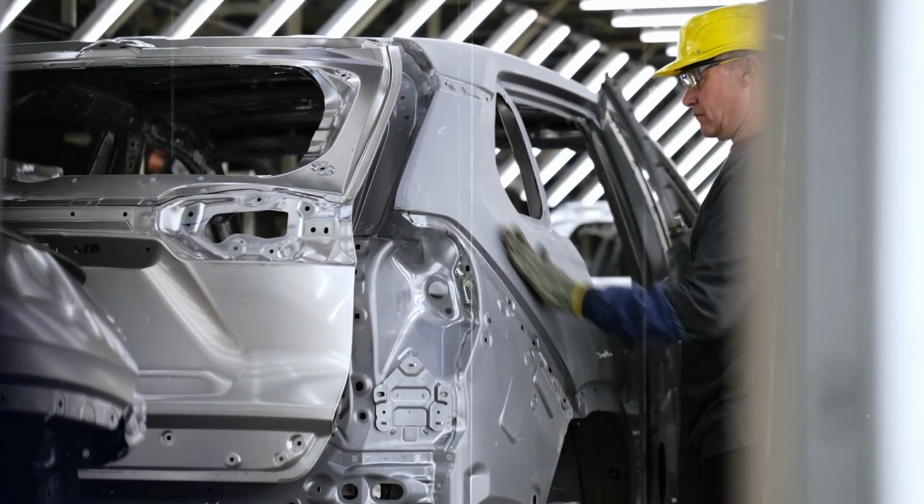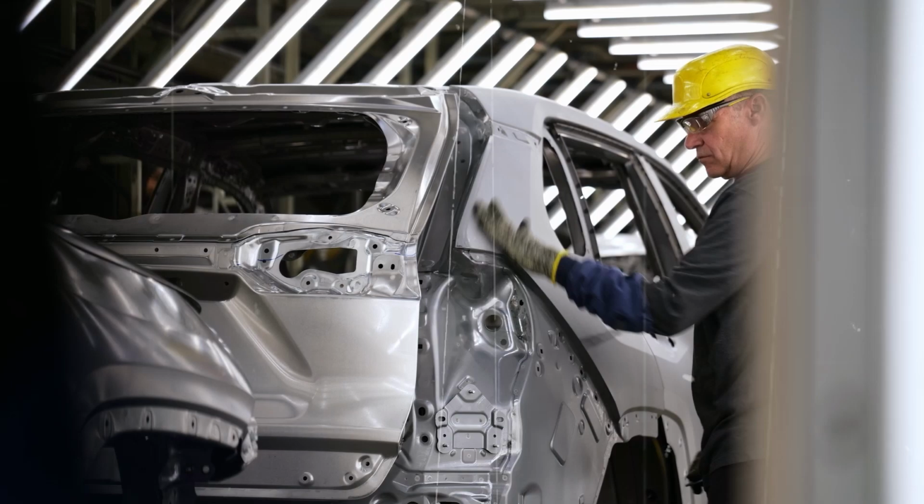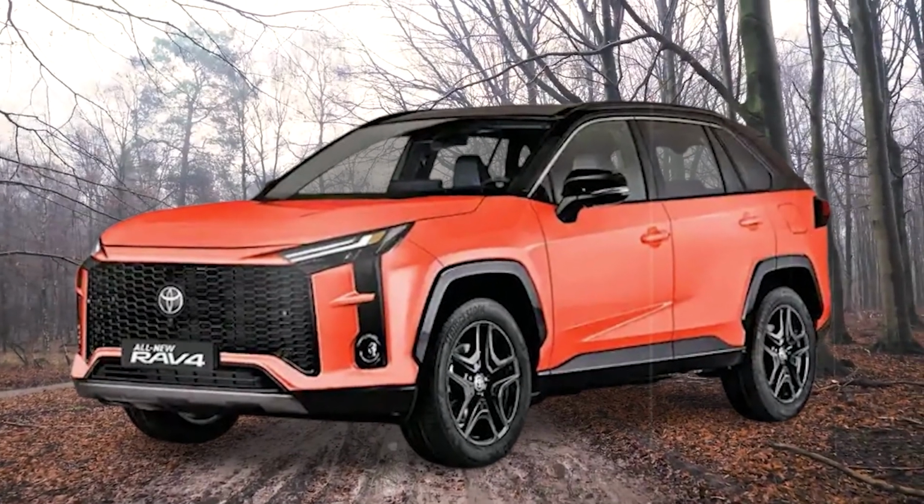So what we expect from them is that they'll play safe. The overall shape and proportions won't change, moreover things would remain quite similar, while the biggest change is expected to happen at the front.